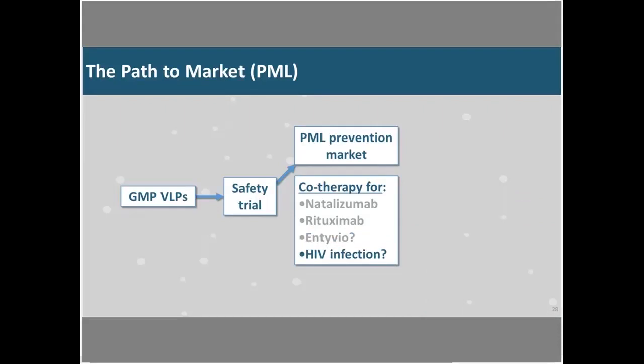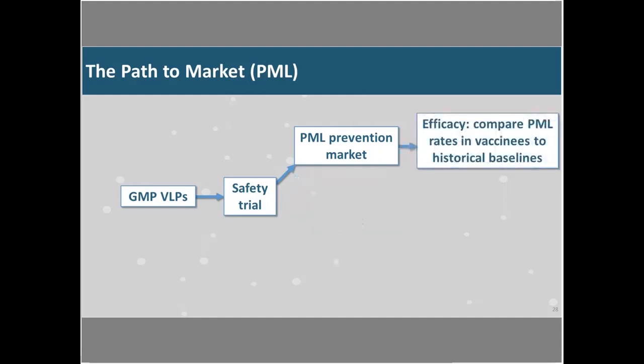Anybody who has HIV infection should, of course, be on combination antiretroviral therapy, but therapy does sometimes fail, and you certainly would not want PML to be the first sign that you're failing therapy. So if I had HIV, I would be clamoring for a JC VLP vaccine, just as an insurance policy against PML developing at some point in the future.